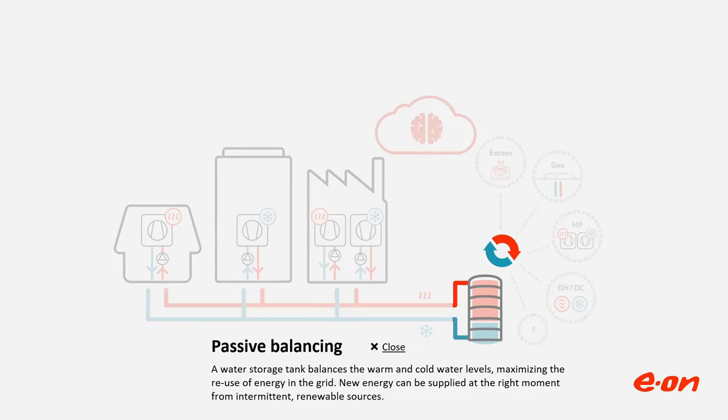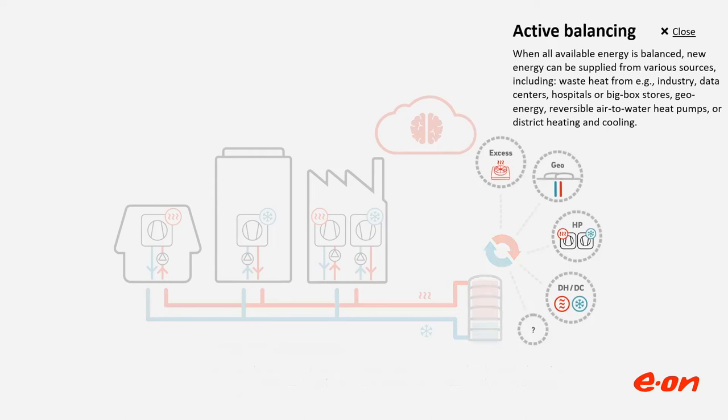And on the right side, we have what we call the active balancing. If we have too much heat in the system or too much cold in the system, then we add with what we call the active balancing.